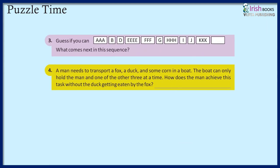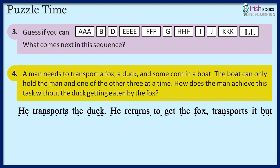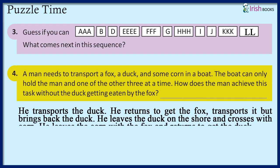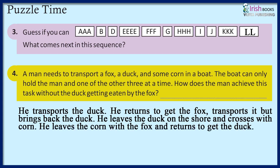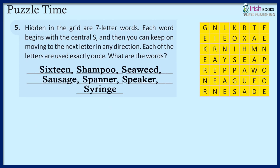3. Guess if you can. What comes next in this sequence? 4. A man needs to transport a fox, a duck, and some corn in a boat. The boat can only hold the man and one of the other three at a time. How does the man achieve this task without the duck getting eaten by the fox? 5. Hidden in the grid are 7-letter words. Each word begins with the central S, and then you can keep on moving to the next letter in any direction. Each of the letters are used exactly once. What are the words?